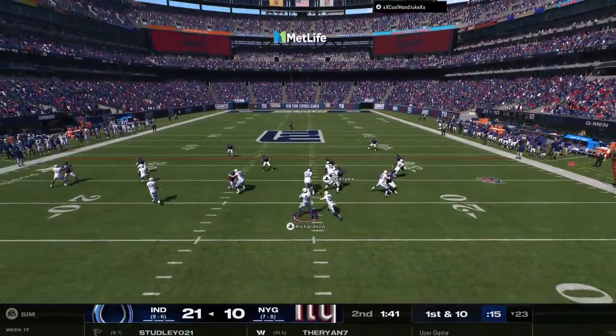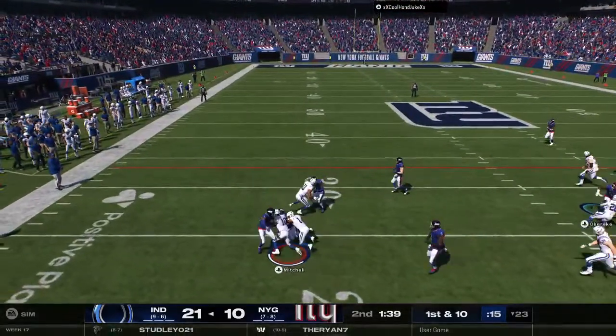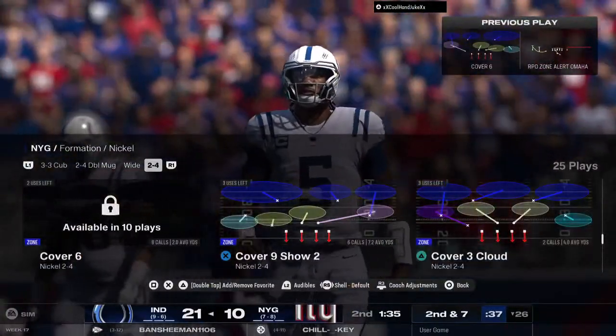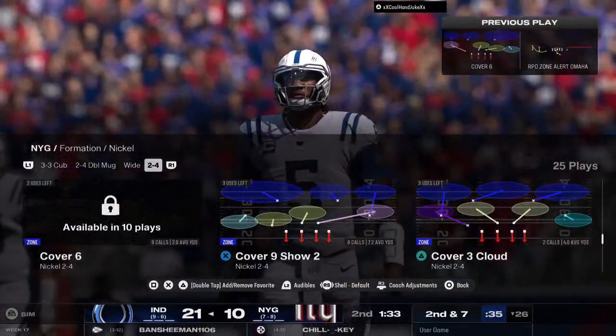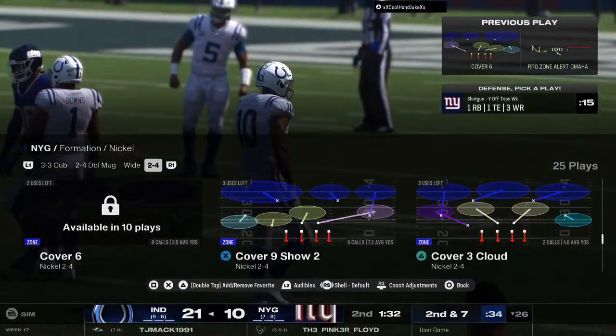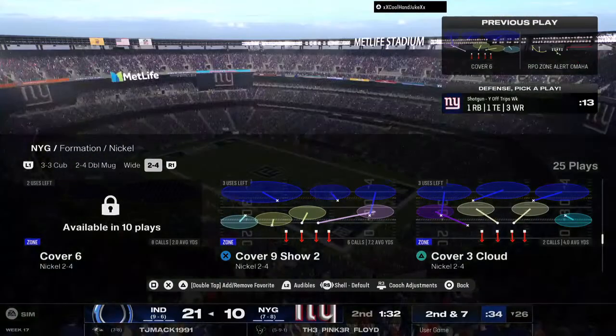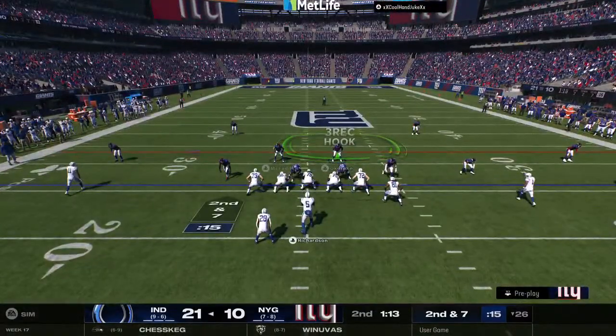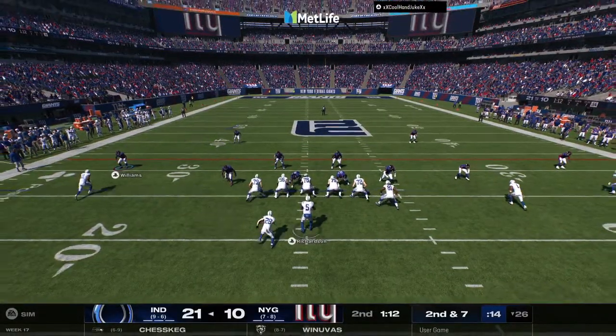First play, they go quick out to the left, complete, and it's going to be about a 3-yard pickup in the end. Drew Phillips making the tackle. Well, that's a pretty similar result to a first down run play. Moves it forward, keeps you on schedule, and makes second and third down a whole lot easier to manage.